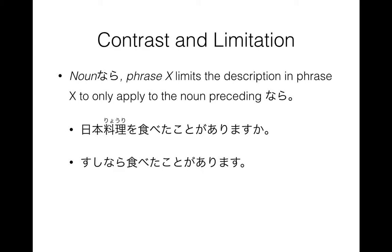For an example, 日本料理を食べたことがありますか? Have you ever eaten Japanese food? 寿司なら食べたことがあります. Well, I have eaten sushi. Okay, so in this case it is constraint or limitation, actually. So there are many different types of Japanese cuisine. Maybe you haven't eaten all of them, but you can say, well, I've had sushi. Okay.